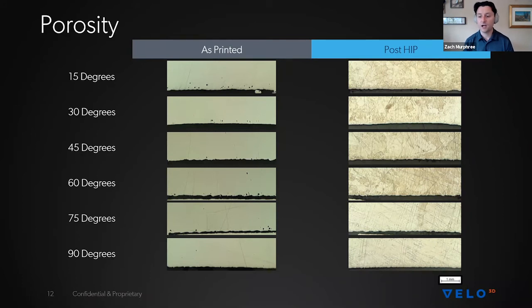So that is generally an area of concern. In our printed parts, we don't see the lack of fusion defects that you would in a lot of our other competitors' systems, but you do still see some amount of porosity. So we want to be upfront about that, especially as you get to the near surface. You have what are keyhole spherical bubble porosity. And that's important to point out because it's there and it's something that you should account for.